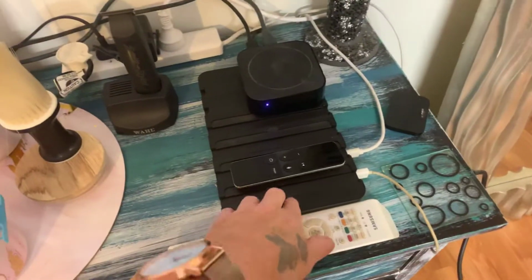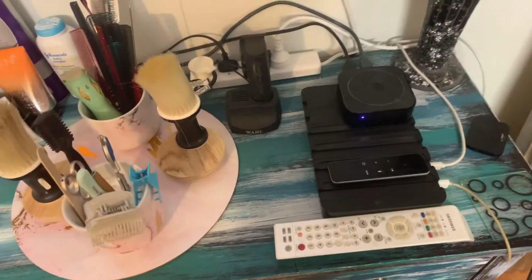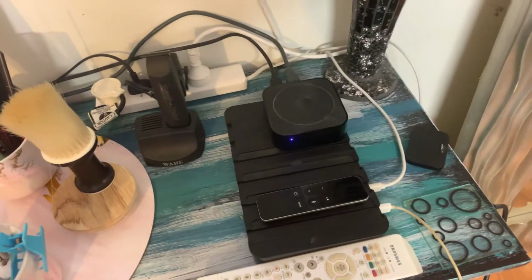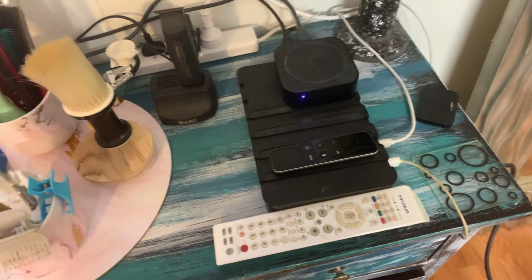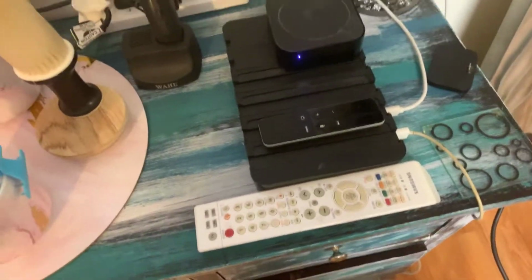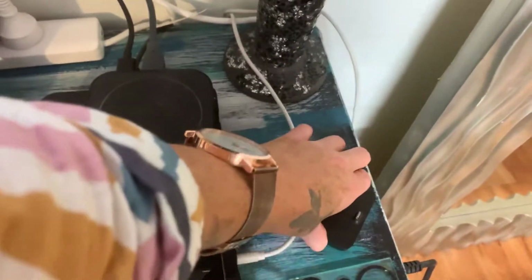This is actually a charging dock, so I've got a few little spare cords and stuff in the drawers. That's just for my clients, they can charge their phones or iPads or whatever they bring with them. I put a plug in here and they can sit their phone on that, which is super cool.